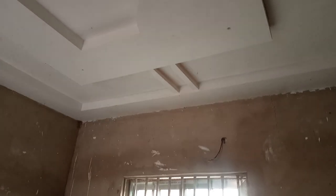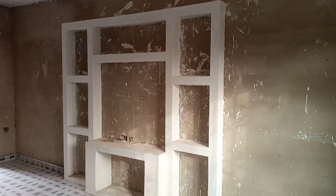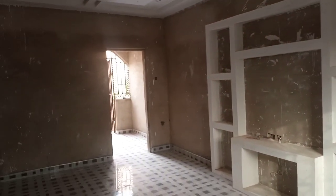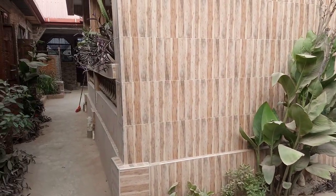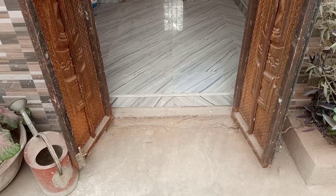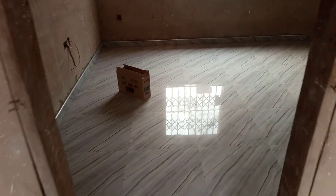All of these ceilings were done by people from Ghana and people from Togo as well. So this will be a place for TV. That's my TV stand that my guys made with the POP ceilings. So you can see how big the guest rooms at Queen's Guest Palace are. It's not some kind of tiny guest rooms. These are big guest rooms. Some of the guest rooms don't have kitchens. They only have this small porch and then the bedroom and the washroom that is inside the bedroom.